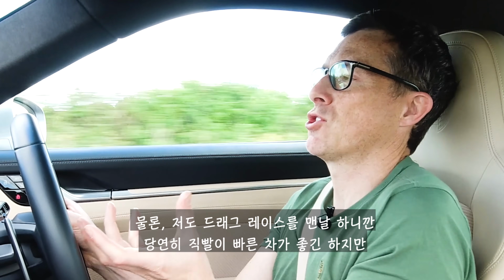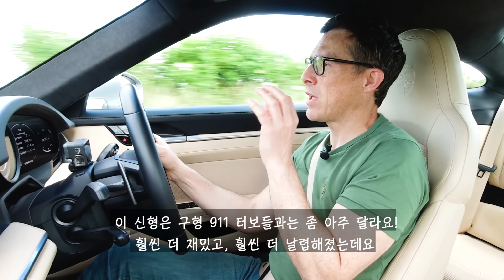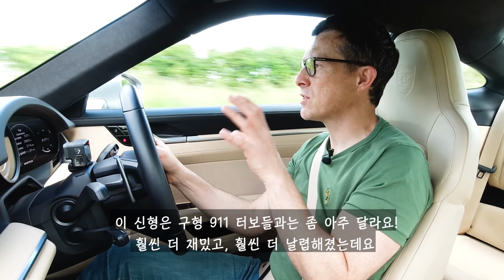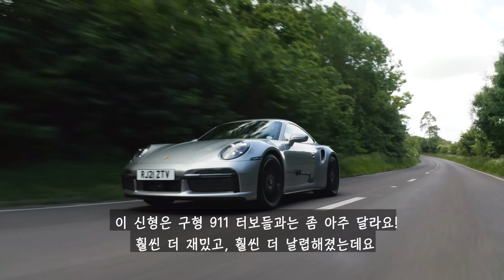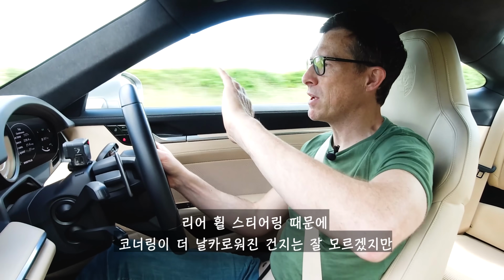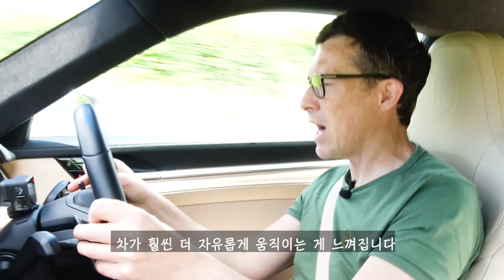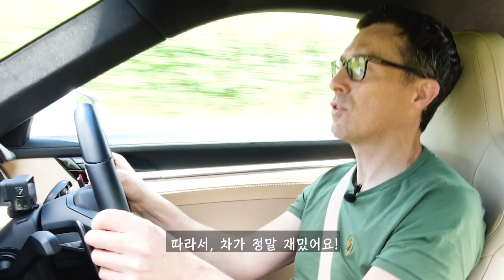Now, I like going fast in a straight line, obviously, with all the drag racing. But this one has much more depth to it than previous 911 Turbos. It's just more playful, more agile. I don't know if it's the rear-wheel steering that gets it pitching into bends a bit more, but it does just move about beneath you a lot more. As a result, it is immensely good fun.